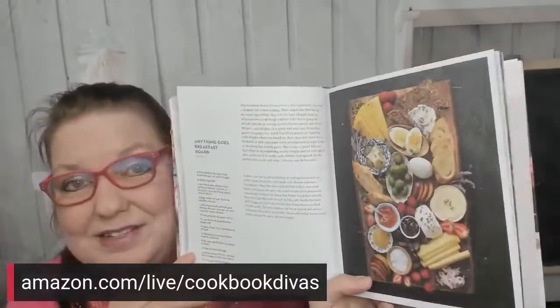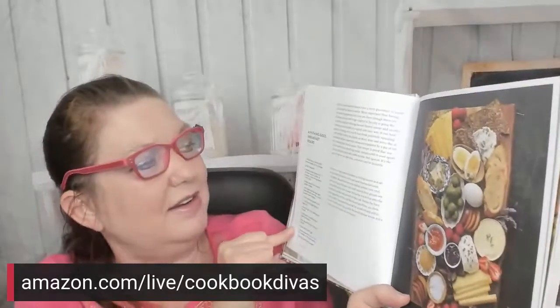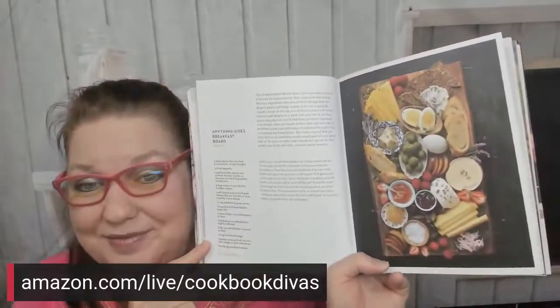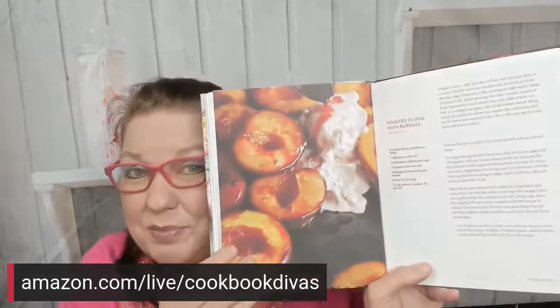Look at this. So charcuterie boards and cheese boards are all this trendy rage right now. Here's an anything goes breakfast board. I love it. TCM's secret ingredients are Normandy butter and celery. Ooh. Where do you get Normandy butter? I'm going to guess Whole Foods? Roasted plums with burrata.